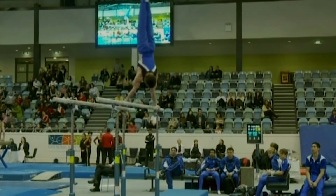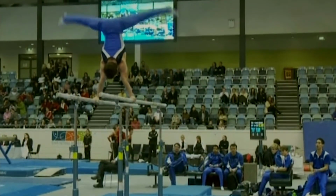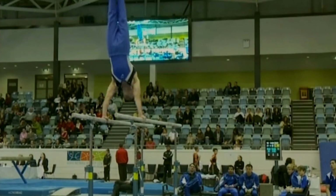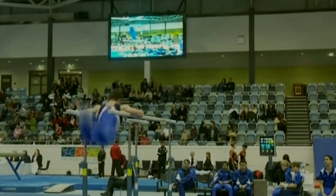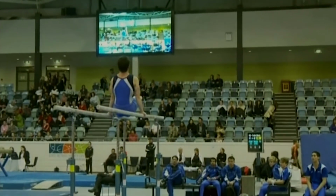Healy. Healy. Forwards pivot into a To pelt. Close to hitting the bars on that To pelt too. Into Stutz. To handstand, a little bit of an arm bend. 1 3/4 front, a little bit slow in that rotation.